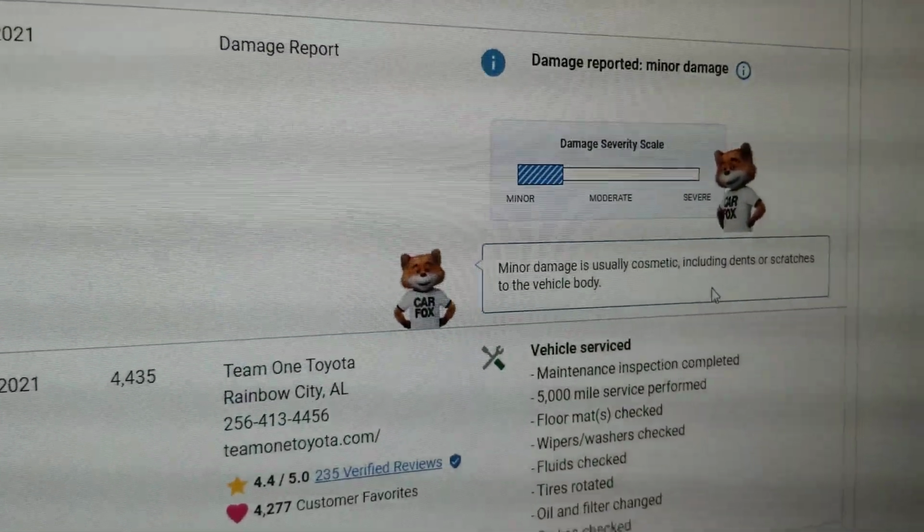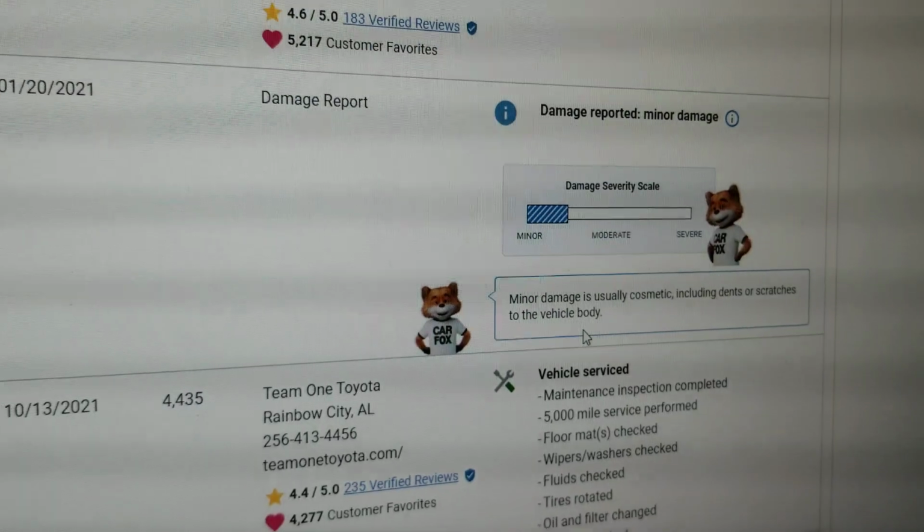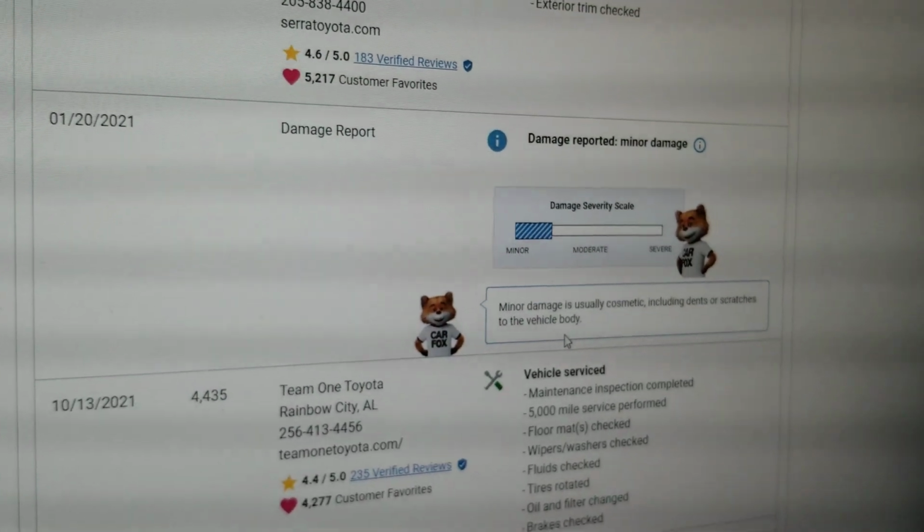Minor damage is usually cosmetic, including dents or scratches to the vehicle body. So I'm not afraid to buy a van that's had a bumper painted or a door painted.